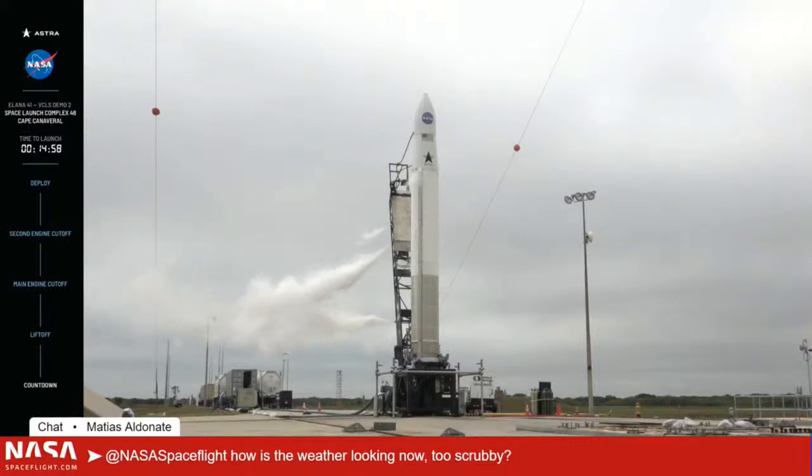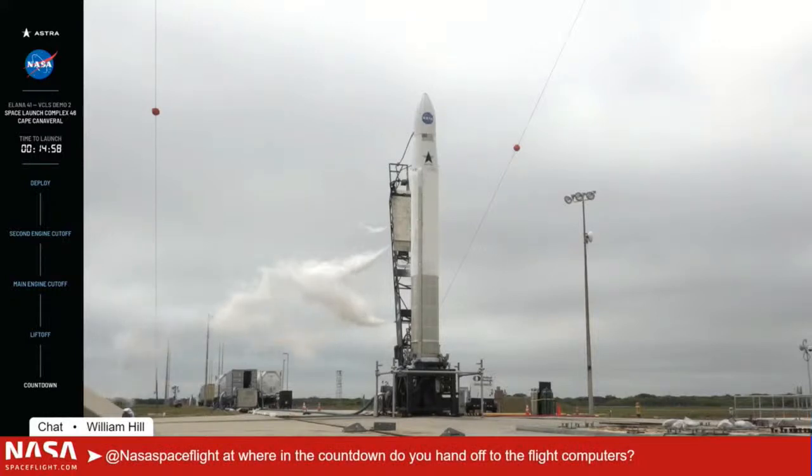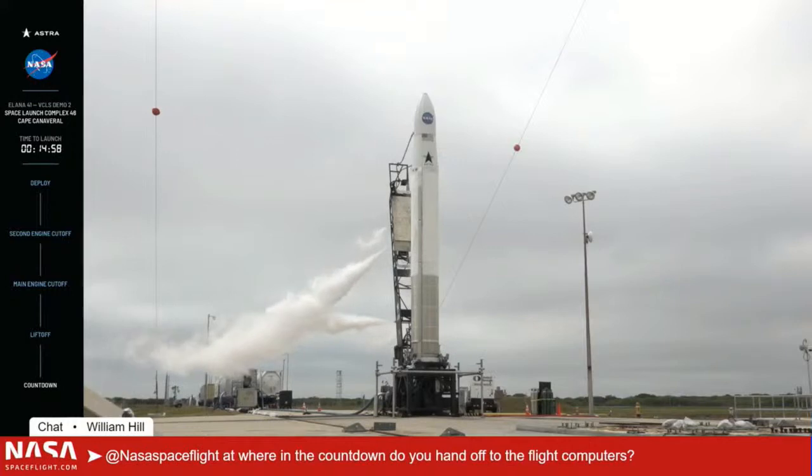But keeping on with some questions here, William says, where in the countdown do you hand off to the flight computers? Yes, so the handover to the flight computers happens in the final moments before launch. You'll hear, once we're listening to the countdown net, our flight director, Chris Hoffman, call out vehicle is on internal control. That's at 60 seconds before T0. So you can listen and hear when that milestone in particular takes place. Gotcha.